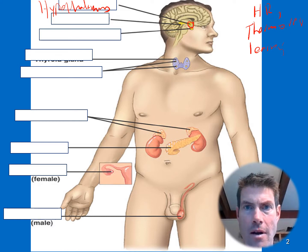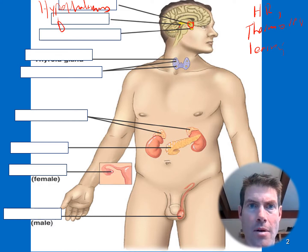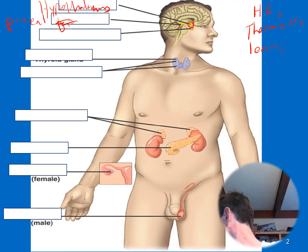And right back behind the thalamus, you have your pineal gland. Pineal. What do you got, Jackson? Oh, that's good.